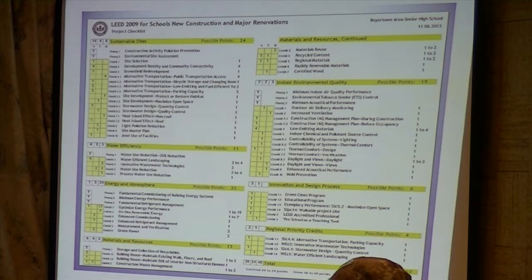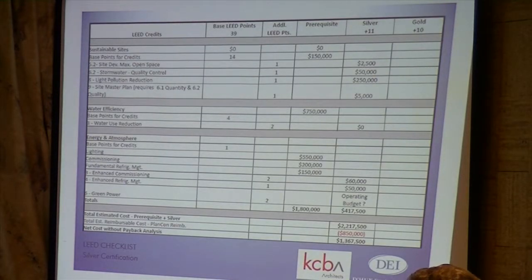This is just our checklist that we use to establish what's required cost-wise to achieve LEED Silver and LEED Gold. It's just a checklist of points. In each one of these categories, we have to achieve a certain number of points. The column on the left-hand side has the points that we definitely have to achieve. The column in the center has additional points that we have to achieve to get LEED Silver and Gold. Can we go to the next slide, Dave? That's where we start to break this down. This is really our cost estimate for what's achieved. You can see the columns. We have base LEED points, additional LEED points, prerequisite points, and we have points that require 11 additional points to go to silver and 11 additional points to go to gold.